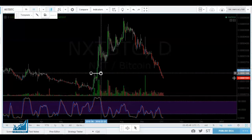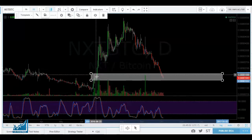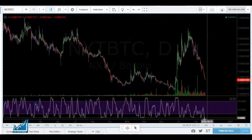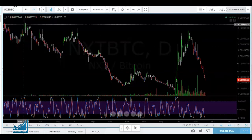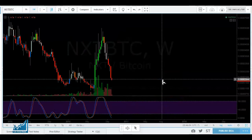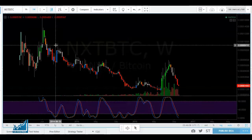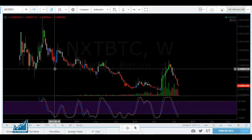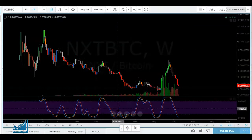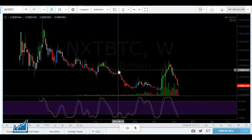We see price also inside this fairly typical order block, liquidity pool, whatever you want to call it. Momentum is oversold. It is also oversold on the weekly. So something like this here hits oversold, gets a nice solid bounce. Here gets oversold, and that was about a 40% bounce.